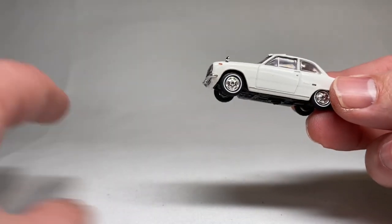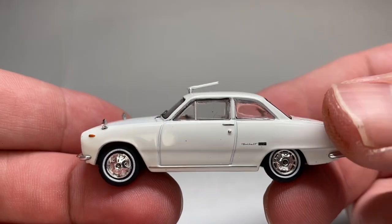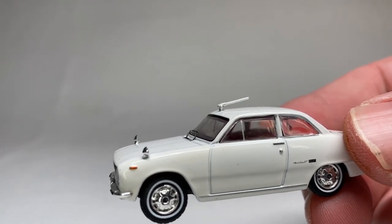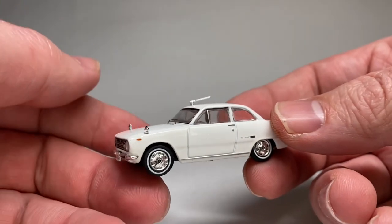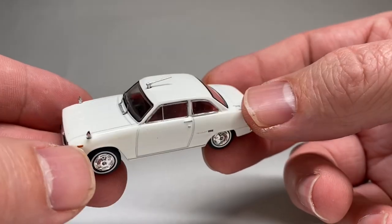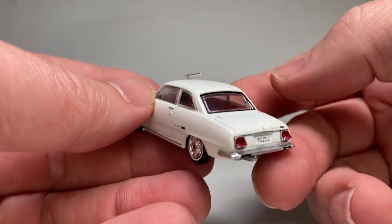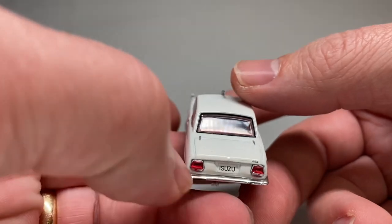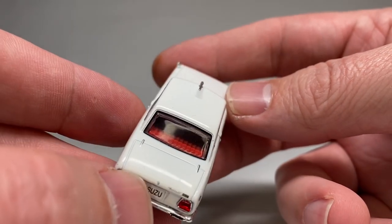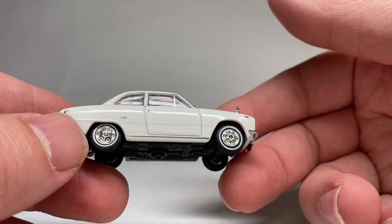Another one I don't know. Isuzu Bellet. Never heard of this car. This is a 1964 model. And check out that cool, what is that, an antenna on the top? White walls, chrome wheels. Awesome little tail lamps on that. Look at the interior detail on the rear bench seat. Love the rolls to make it look like leather. Tiny, tiny car.